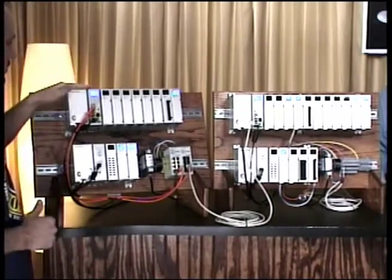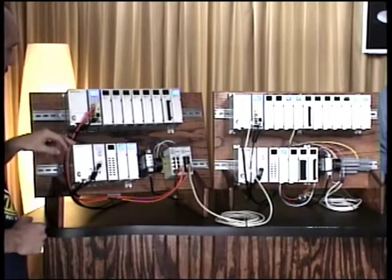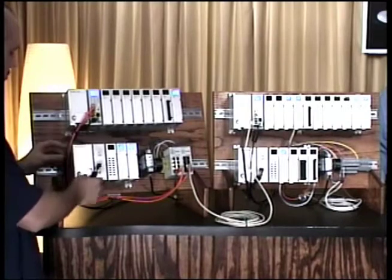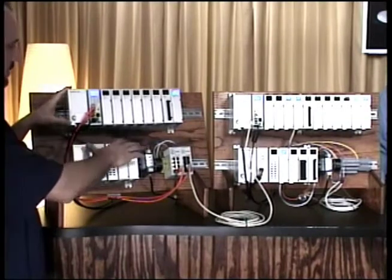What we got here, we got the CPU, and drop down below that we got an expansion coming off the processor, and this is pretty cool because you're using a standard USB A to B cable, and it drops down. It recognizes everything in the rack.